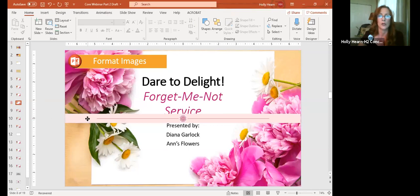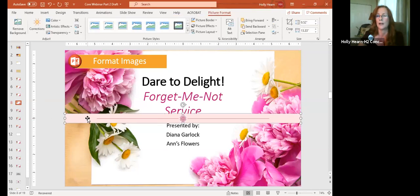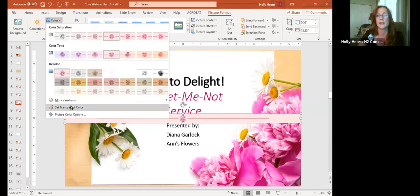PowerPoint again has a really kind of fun tool to do that, and it's not really intuitive where you might find it. So I make sure I'm highlighting the picture, see Picture Format. Now that I'm in the picture I want to change, go over to the left here into Color. And it's going to make sense in a moment that I want to make something in my image transparent. I want to get rid of that color.